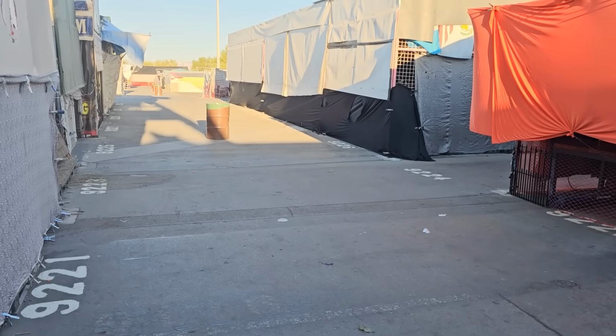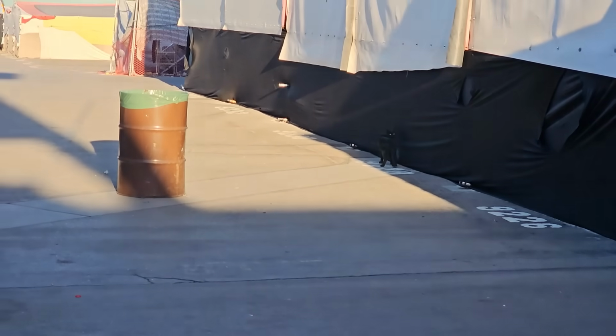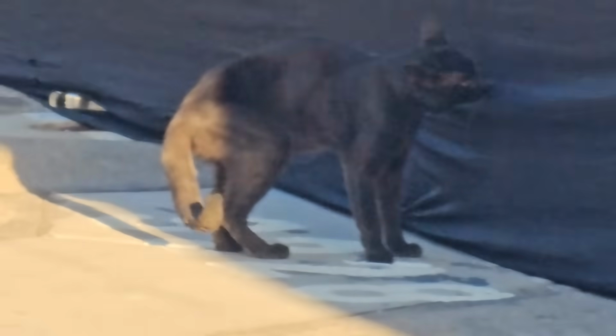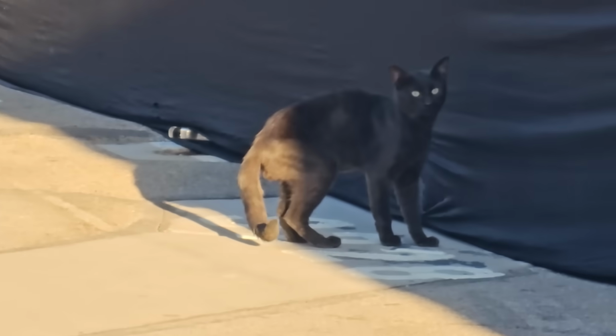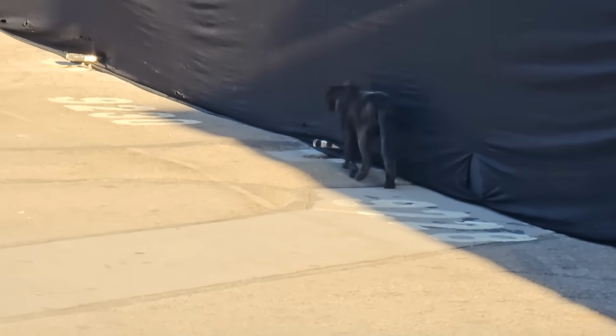We just found Kitty. He's hiding in the shadows, a little black cat. Where is he? There he is. Woo. Mr. Mew.